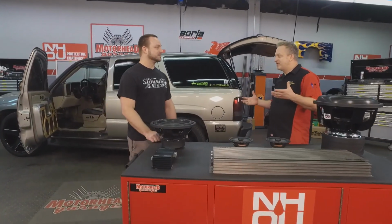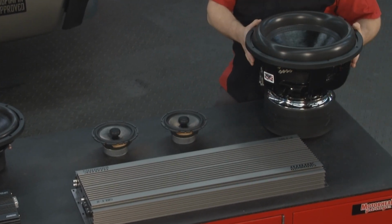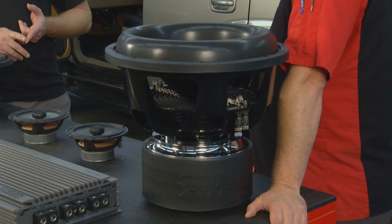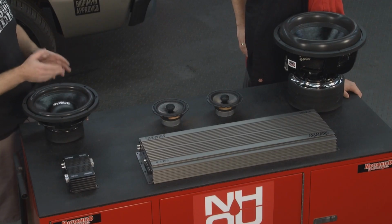Derek, you're the R&D person. What are some of the things you consider when you're developing a speaker like this? So we'll make a prototype. The prototype will come to me in our testing room. And in a subwoofer like this, I'm going to test everything from its thermal capability to its mechanical capability. We're going to check out the sound. I'm going to test it free air and in an enclosure.